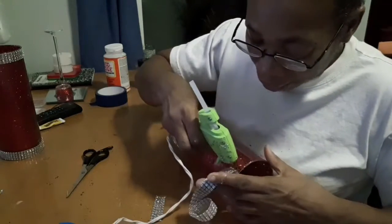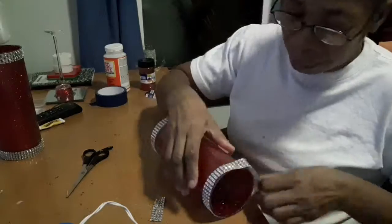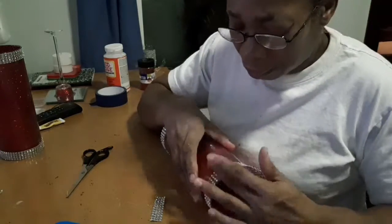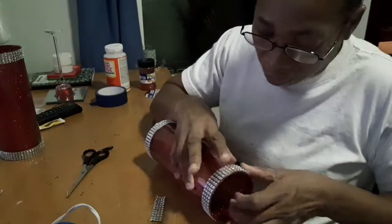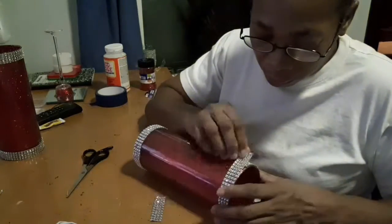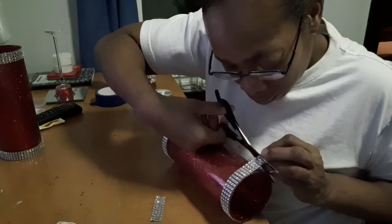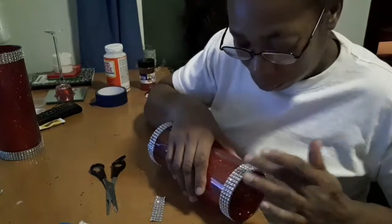Just take your diamond wrap and go all around the vase. Like I said, take your diamond wrap and go all the way around the vase. Make sure it's even. And just glue it on to where you get to, until you get around the other side that meets the other seam of the vase. And once you meet that seam, you glue it down. Cut it if it needs to be cut, like I'm doing right here. And add glue, more glue if you need it.